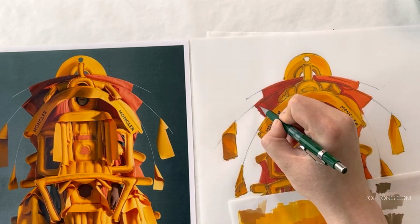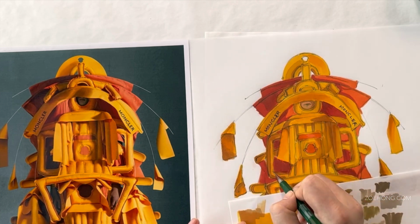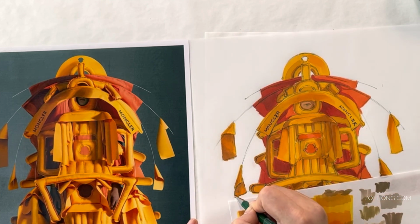Another thing I like to do is to punch out the dark side so that it really looks like the dark side.